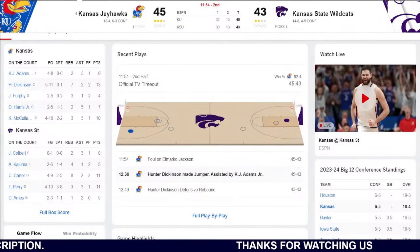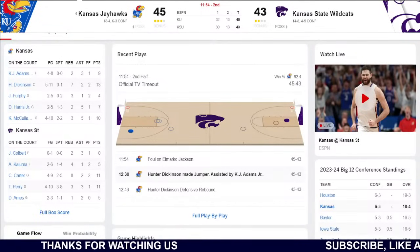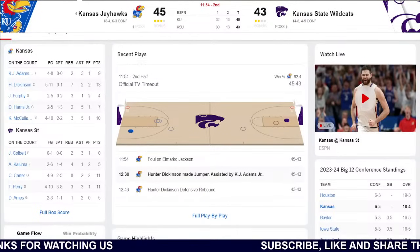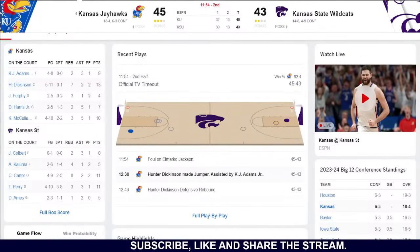That one, I think, will go against McCullough. Maybe Elmarco Jackson. Oh, it is Elmarco. You're right. His second, team foul number 3, and we had to break. 11:54 to go in the game. KU leads 45-43. This is the K-State Sports Network from Learfield.